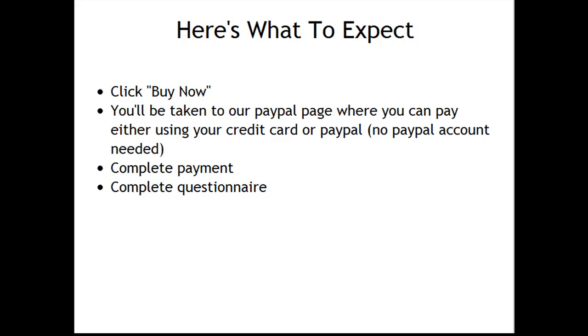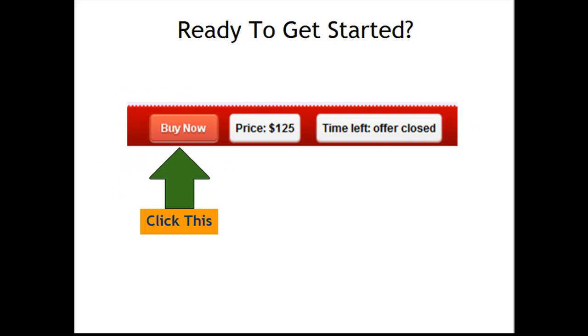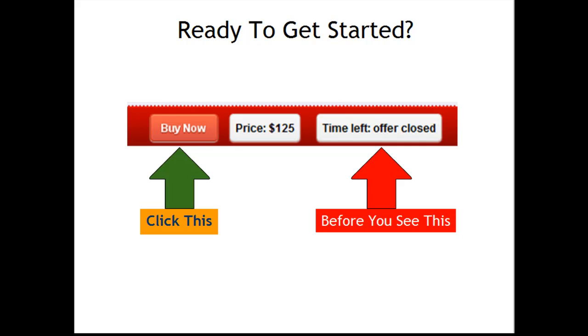If you don't have a website, that's not anything to worry about, as we'll give you some suggested alternatives. There's no website needed for this. Ready to get started? Click the buy now button before the timer goes down to zero and the offer is closed.